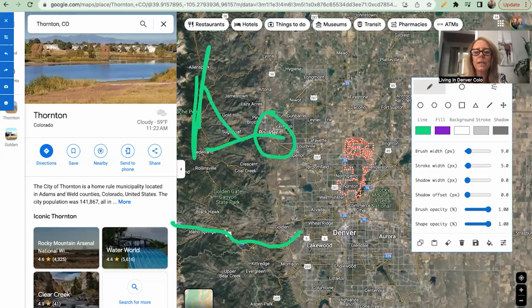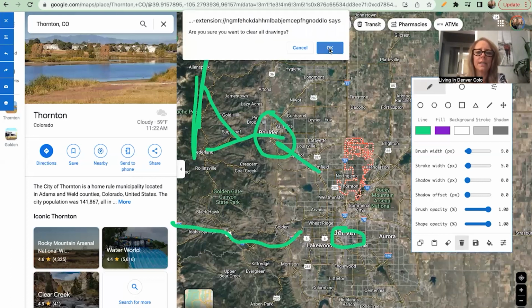So whether you're commuting down here to Denver or over here to Boulder, your commute's going to be not too bad. And right here along the Boulder Turnpike, there's a lot of businesses that house their headquarters or their office buildings there. So you don't even really have to go all the way into Boulder to get to work if you're lucky enough to have an employer that works over here. So Thornton's a great location for work and activities into the mountains.